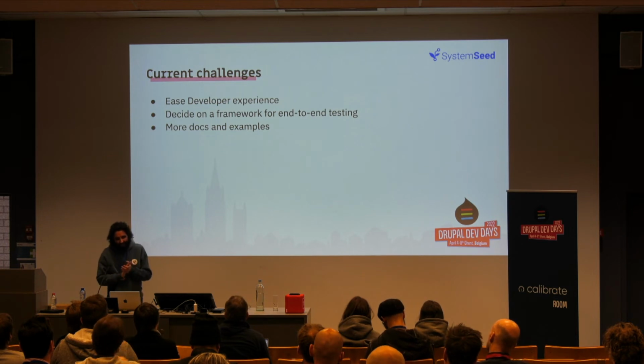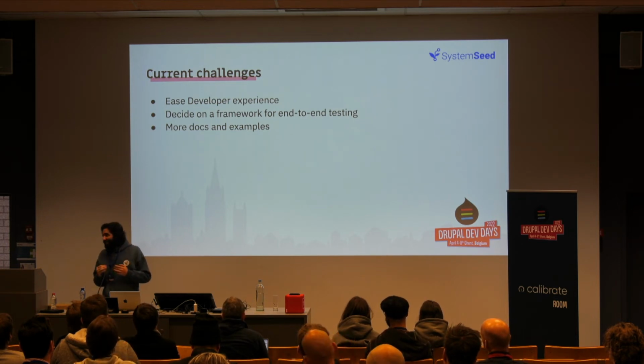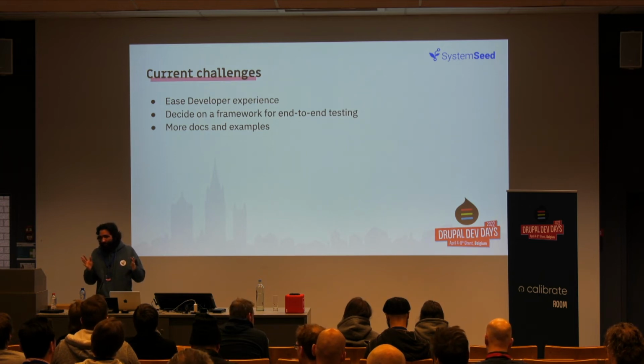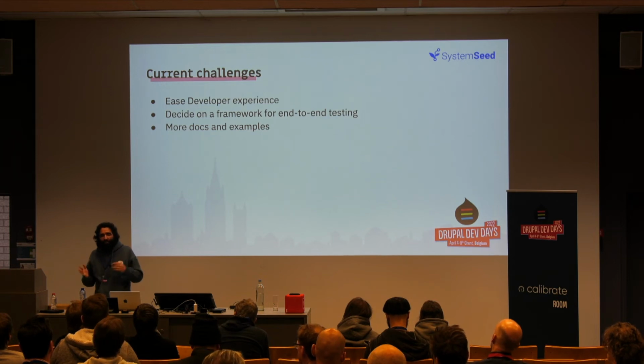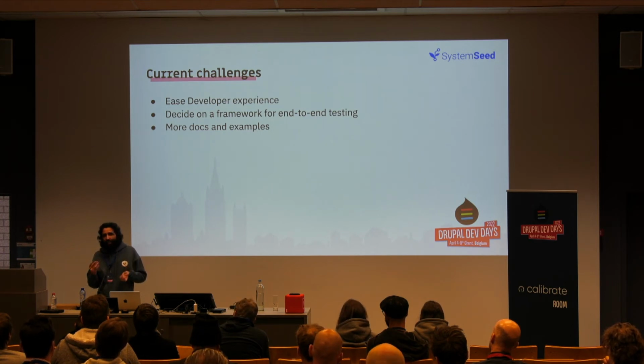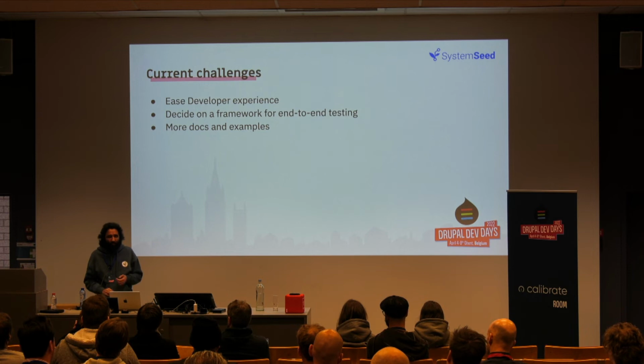So, current challenges. At System Seed, we use Anu LMS quite a lot, but it's open source. We want everyone to enjoy it. We want to give instructions to other developers on how to use it with DDEV, with Lando. We're working on it. We have Drupal tests to ensure that the module can be installed, but it's a lot of JavaScript that we want to run in the browser, so we are still figuring out how we want to do end-to-end tests. We like Codeception, and we use it, but we see that the community is using Nightwatch. So it's something that we are considering, and we would like your input if you have some.